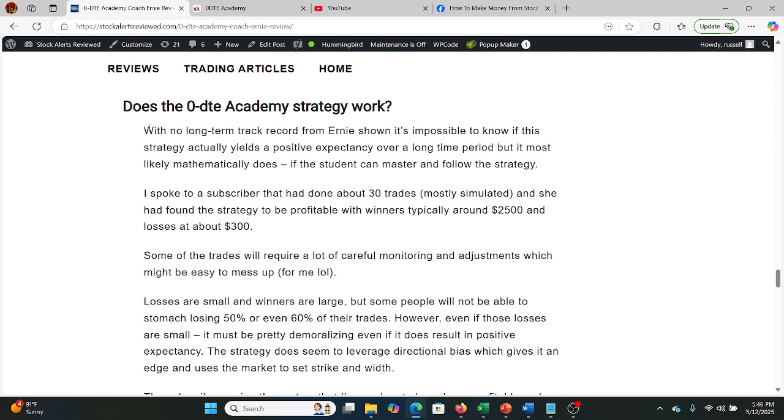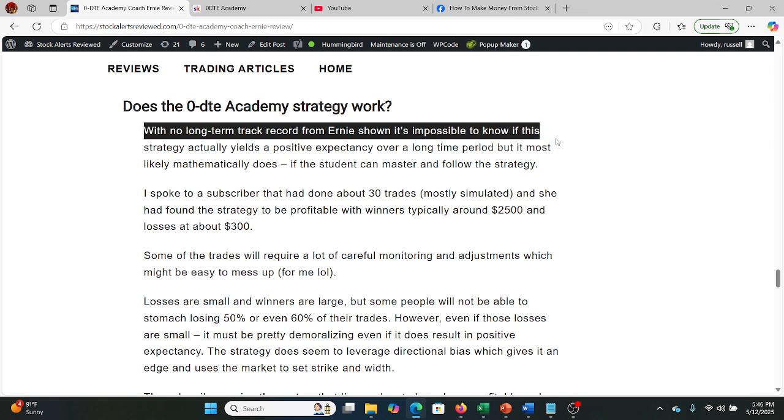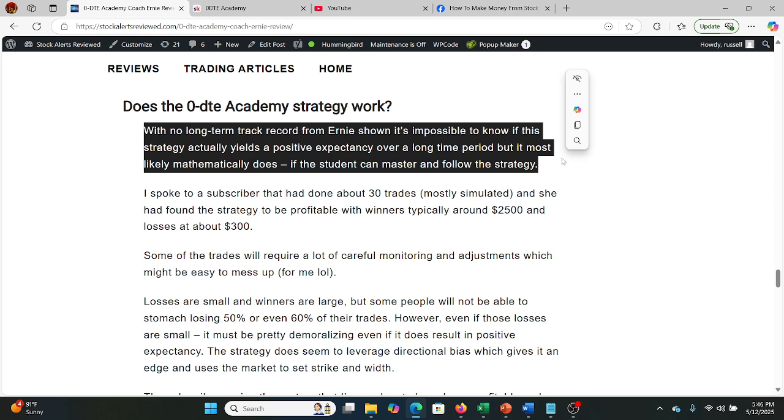Whenever I see that there's no track record at all, like nothing, it makes me take a step back and go, why not? Why would you not keep a track record? Does it not yield a positive expectancy over a long period? The math says it should. The strategy is not really particularly up for debate about whether it mathematically would work. It should. Of course, a lot of people fail at it. That's the problem. Can they master and follow the strategy?